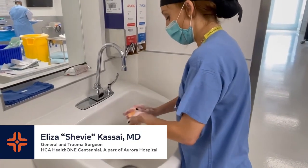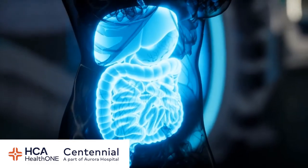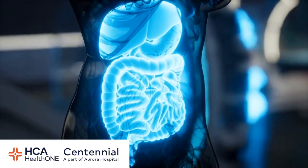Here at Centennial Hospital, we offer the care that you need, and we offer it right here in your community, close to home. One of the most common surgeries that we do perform is laparoscopic cholecystectomy, or gallbladder removal.